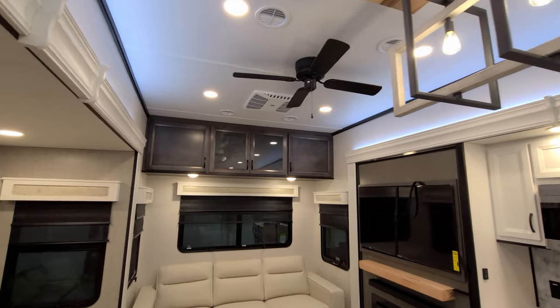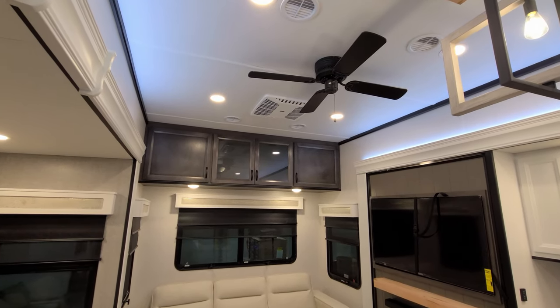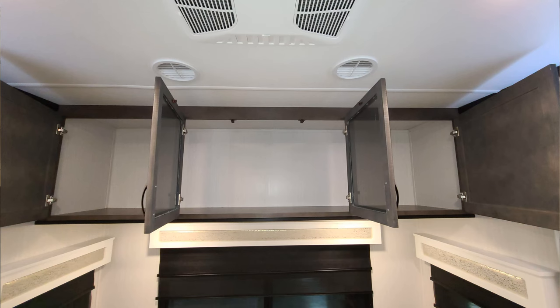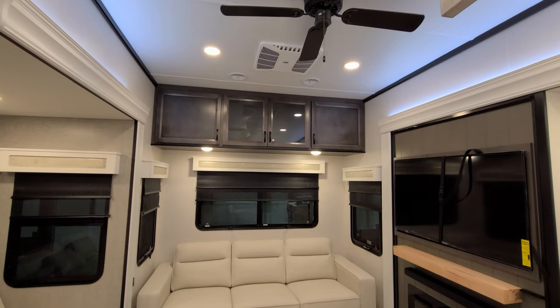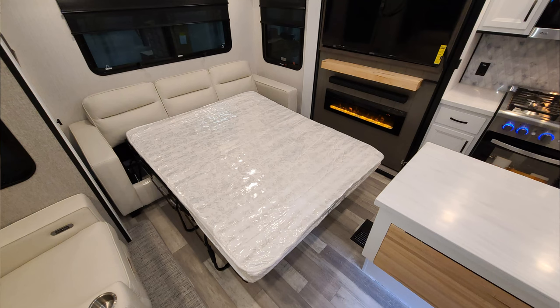You can see our Coleman AC system here, ducted. Large overhead cabinets across the back there, tons of storage. The sofa here flips out and makes into a large bed.